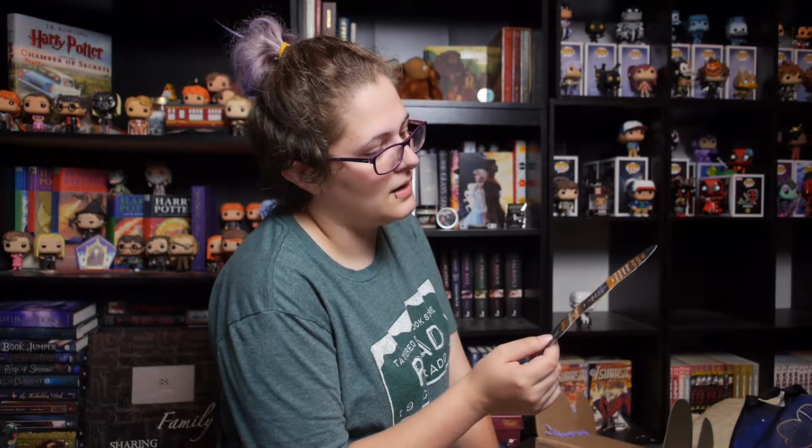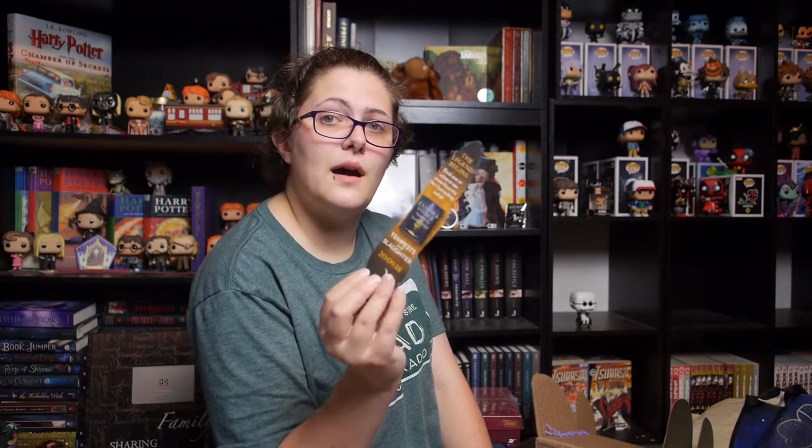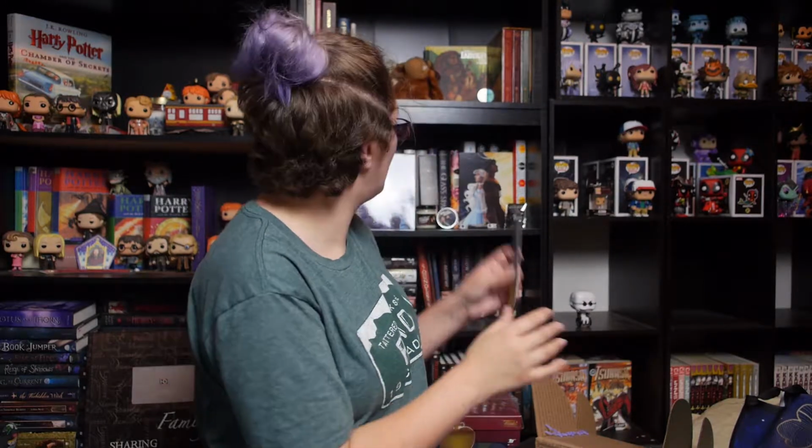Ooh, okay. There's a bookmark for the book Tempest and Slaughter by Tamora Pierce. I've heard that there are a lot of really good books by her, but I haven't actually read any of them. But this bookmark is super, super cool. I like it a lot. I will totally use this all the time.